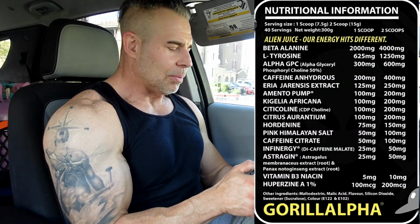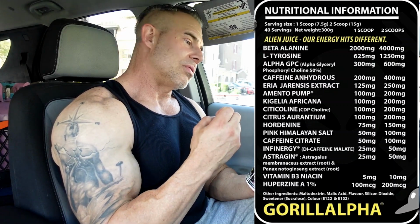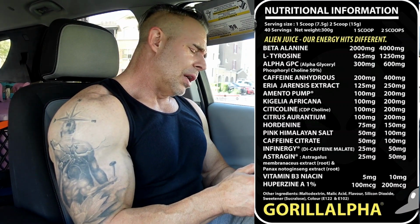Then we have Mentopump, 200 milligrams. This is an ingredient that's supposed to be a PDE inhibitor. So it blocks enzymes that cause vasoconstriction, so you can get a better pump during the workout. Also, it's been studied for fat loss benefits as far as mobilizing fat, and also calcium release for muscle contraction and power output in the gym. So very good ingredient. Then we have Kigelia africana at 200 milligrams.